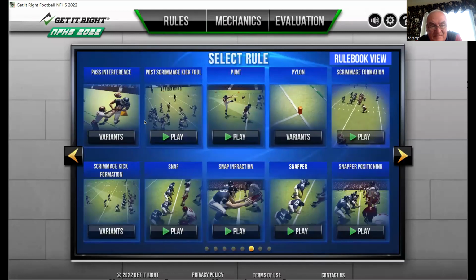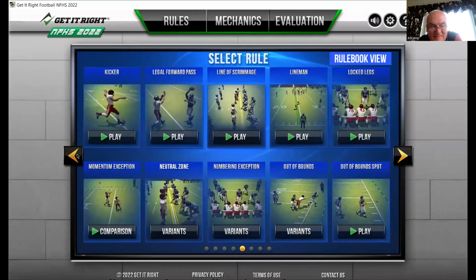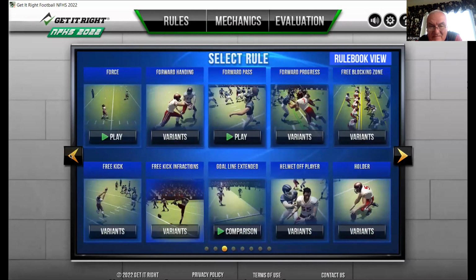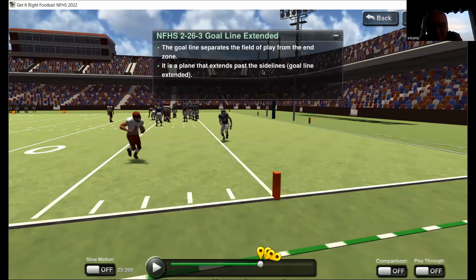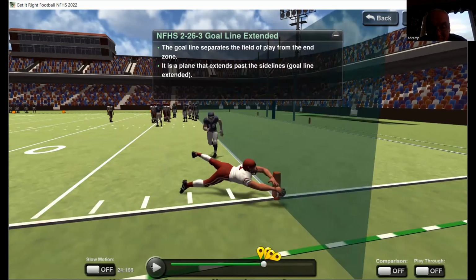And from here, I'm going to back up and go to goal line extended. Okay, we're getting back to this whole plane idea again. So the plane extends out past the sideline. It theoretically goes forever, but it goes beyond the sideline. And what we have here is the player diving. He hasn't touched the pylon or anything yet. He's reached the ball out over the sideline.